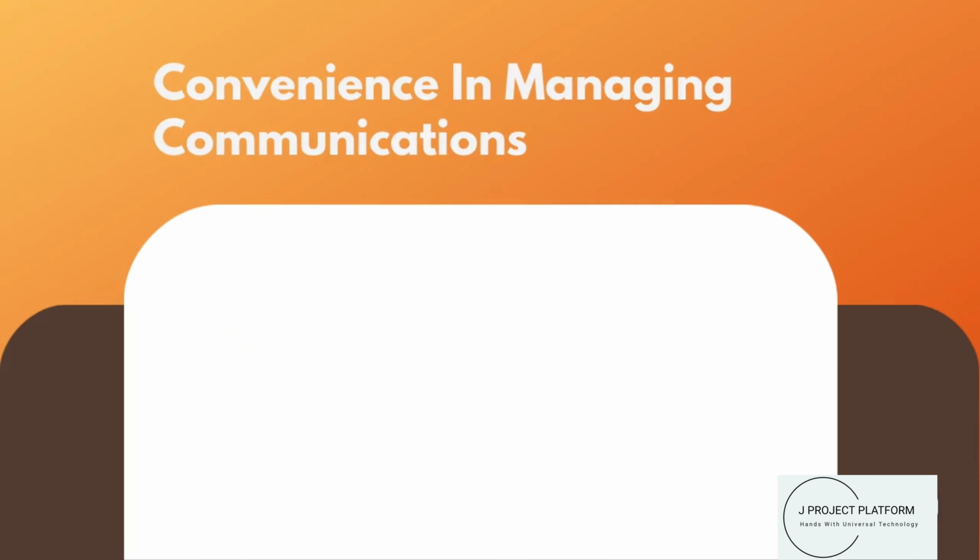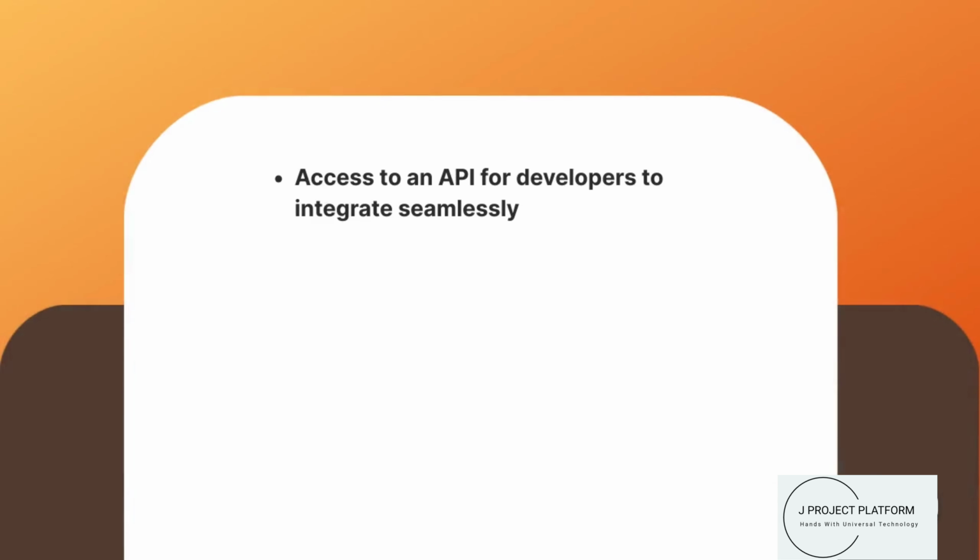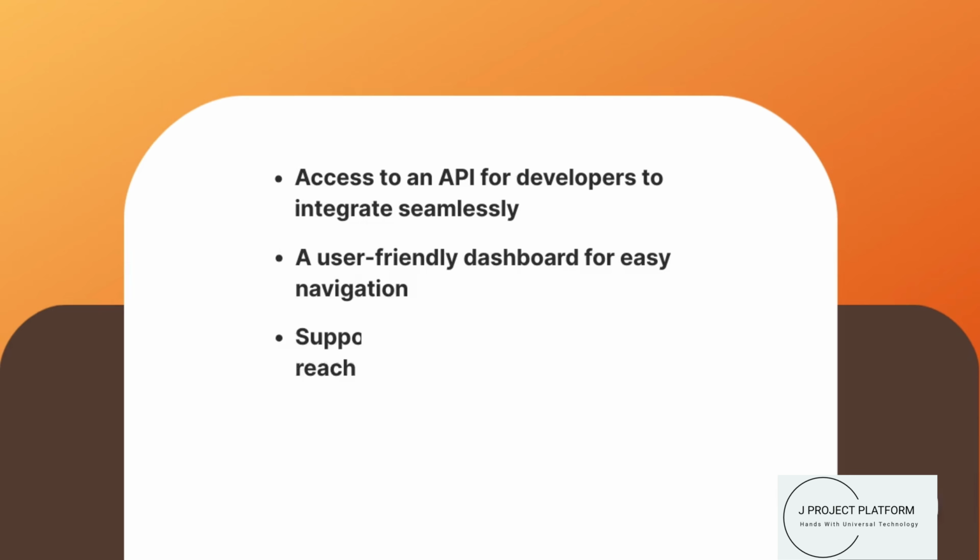Convenience in managing communications, reliability in message delivery, cost-effectiveness for budget-conscious users, ability to send messages with custom sender IDs, access to an API for developers to integrate seamlessly, a user-friendly dashboard for easy navigation, support for multiple languages to reach a broader audience.